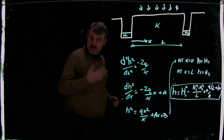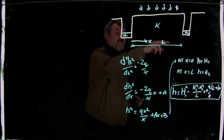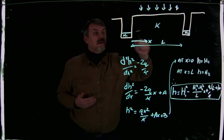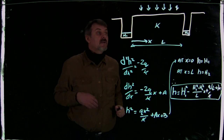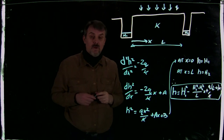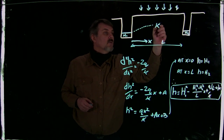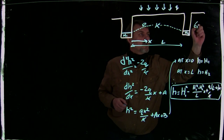Now, if we were to take that and put that into Excel, what we would actually see is as we vary x, the distance from drain H1 to drain H2, depending on the contrast in the water level, the hydraulic conductivity and the Q, the recharge rate, we can get contrasting water table profiles. Now, where these two levels are equal, essentially what we'll get is something like this. We'll have the water table rising up, and that gives us something called a groundwater mound.